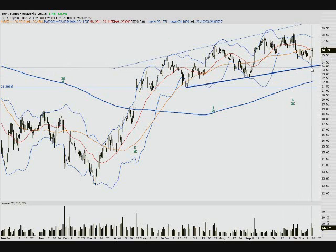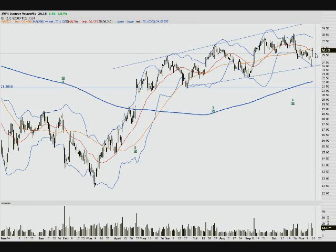I did not play it, but if I had seen this on Thursday, it would have been a really good support play here with an easy stop down here. So this should probably continue up. You'll probably come down a day or two, and then you can find a good entry point to play it up to that support up here.